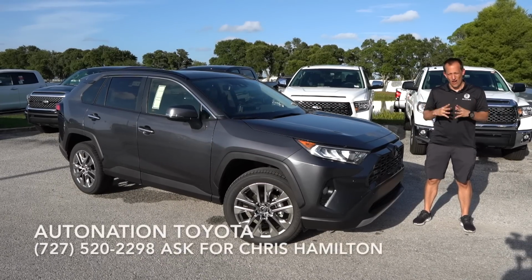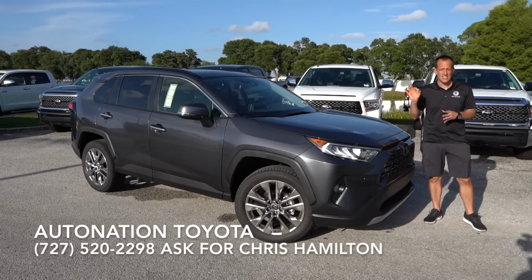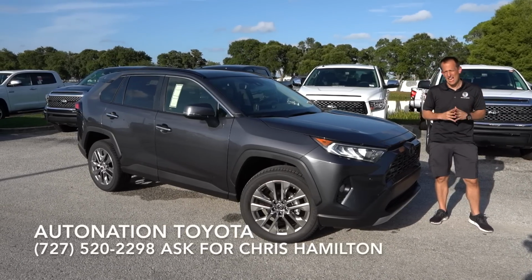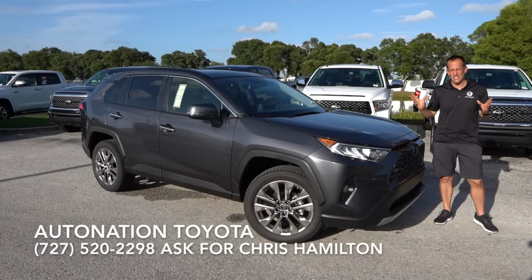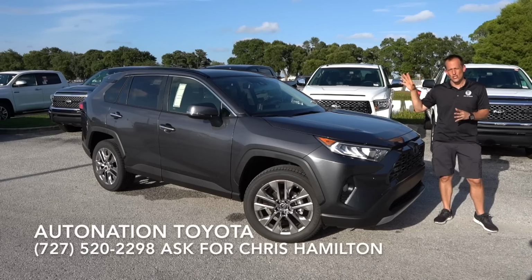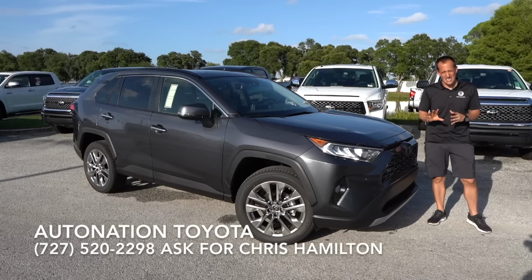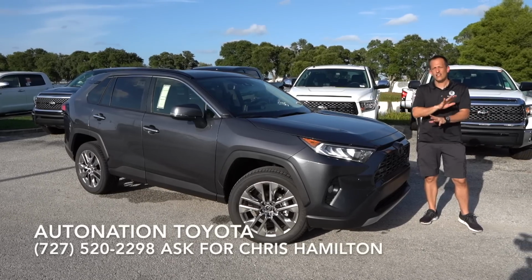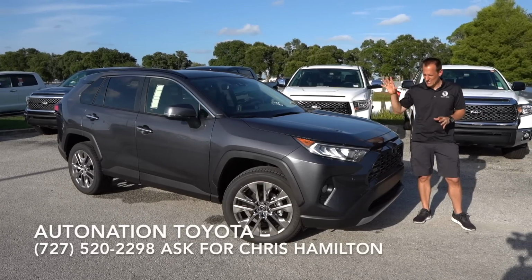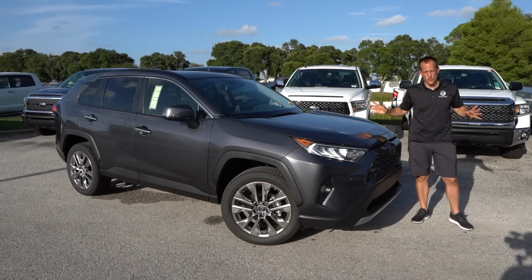I'm here at AutoNation Toyota, and we have one of the most popular CUVs, SUVs, whatever the heck you want to call the class. It seems like it changes all the time. Most popular selling of all time, the Toyota RAV4. And this particular one is a 2019, totally loaded, except for all-wheel drive. This is a limited trim level RAV4, redesigned for 2019.